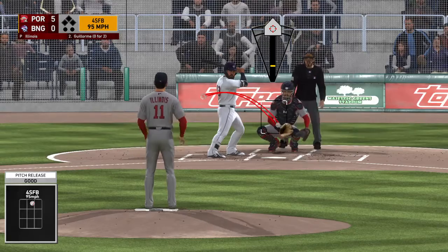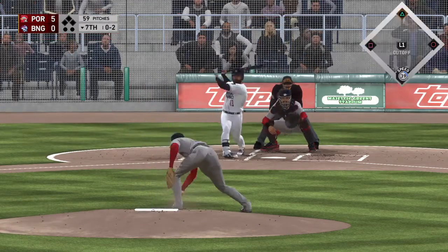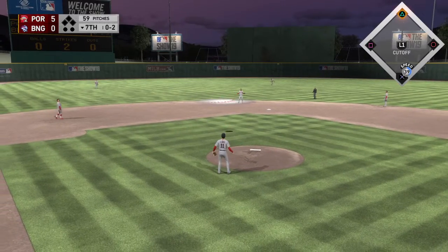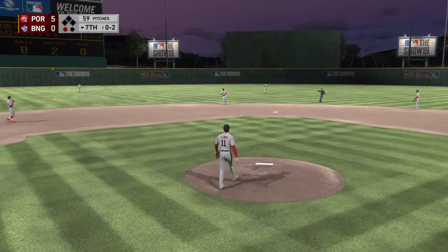Fastball, and he's quickly in the hole, 0-2. Popped him up. Franco moving to his left, and he hauls it in for the first out of the inning.